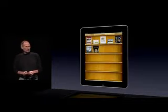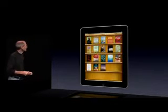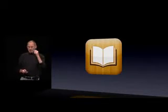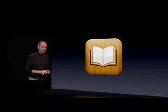So PDF viewing built right into iBooks. And that's what we've done to enhance it today, and that enhancement will be out just a little bit later this month. So that is my update for the iPad.